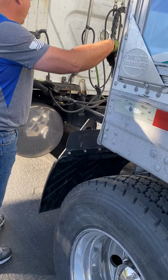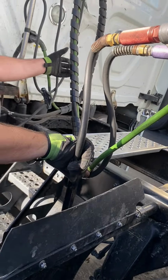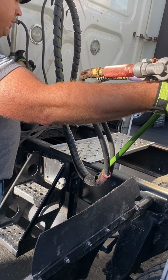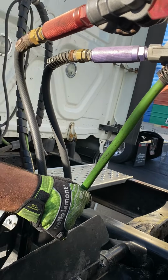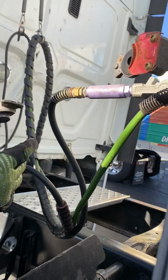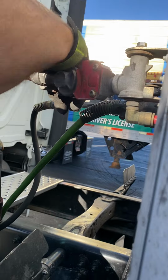My air lines are connected to my tractor and to my trailer, not cracked, damaged, or broken, properly suspended. My electrical lines with my electrical pigtails are connected to my truck and my trailer and are in the locked position. The electrical line is not cracked, frayed, or corroded, and it is in overall good condition. My tractor glad hand and my trailer glad hands are properly mounted and secured with the rubber grommets in good condition with proper seals and are not leaking.